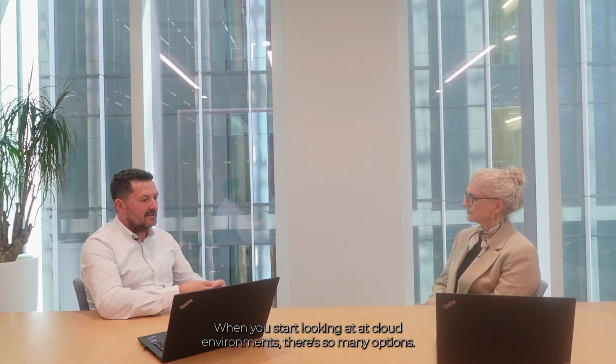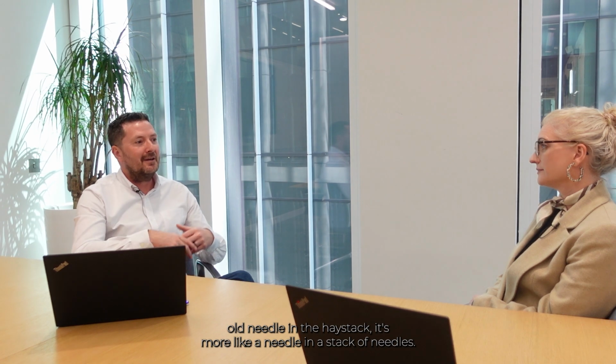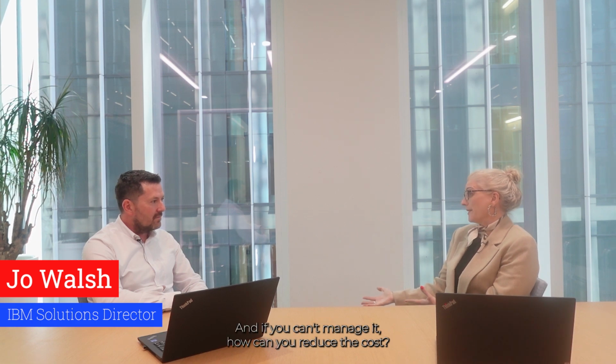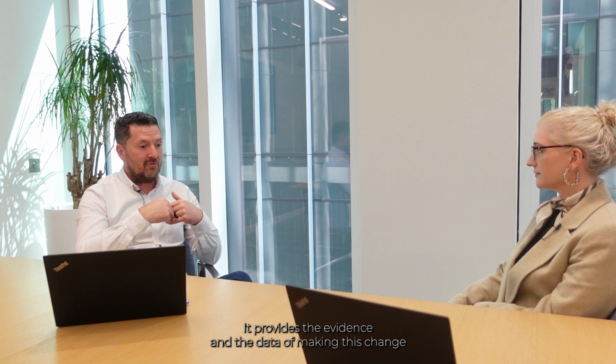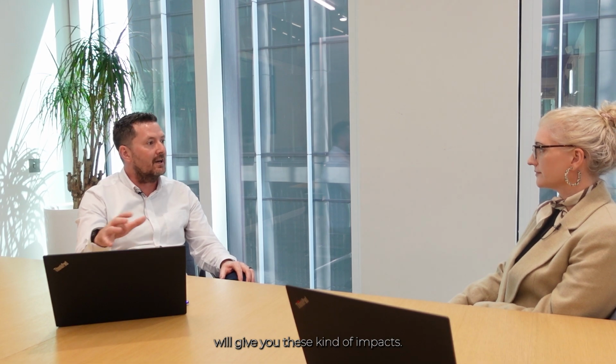When you start looking at cloud environments, there are so many options. Instead of the old needle in a haystack, it's more like a needle in a stack of needles. And if you can't see it and you don't know what it is, then how on earth can you expect to manage it? And if you can't manage it, how can you reduce the cost? Well, that's it, and I think visibility is always the key part. It provides the evidence and the data that making this change will give you these kinds of impacts.